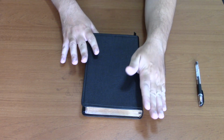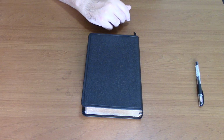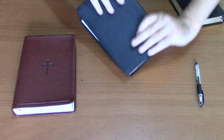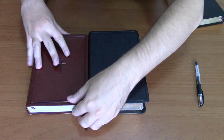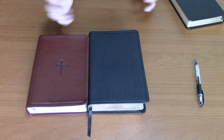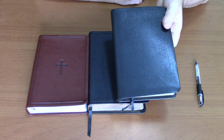But one thing that I do notice is just how big it is immediately taking out of the box. I think this is one big Bible. And to demonstrate it, I have a couple other Bibles. Now, this is the one that I previously reviewed. It is the Holman large print personal size New King James Bible. It is slightly longer. I'm going to show you some better pictures, of course, but it's slightly taller, I suppose I should say. And also thicker.